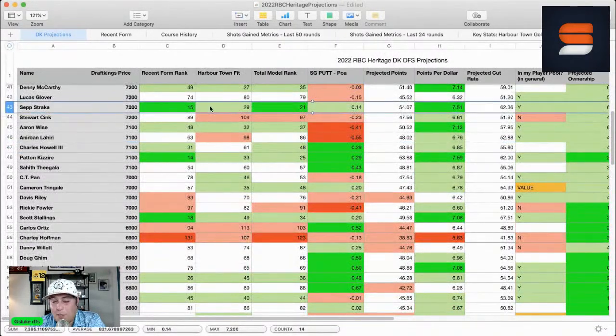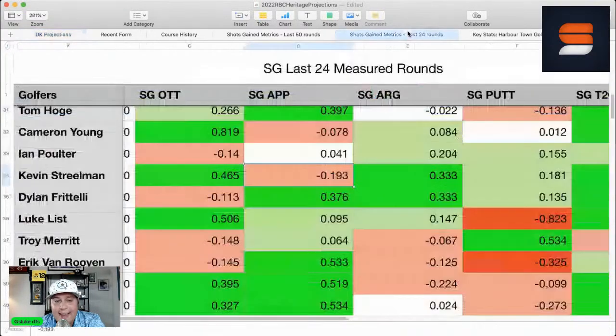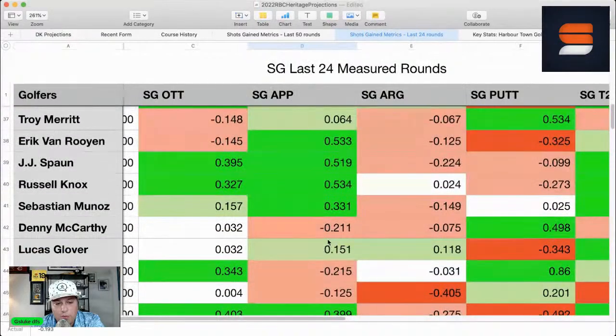Sepp Straka seems to be forgotten after his win at the Honda Classic, but he's still playing some really solid golf, gaining a ton of strokes with the putter. So if we take a look at this, he's gaining nearly 9/10 of a stroke per round with the flat stick. Still gaining off the tee.